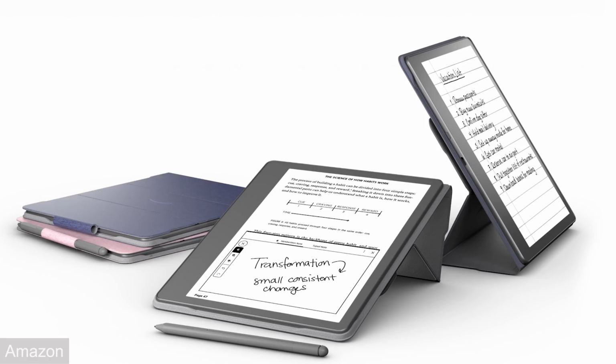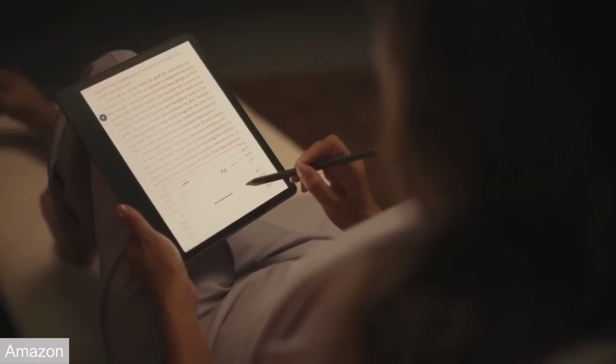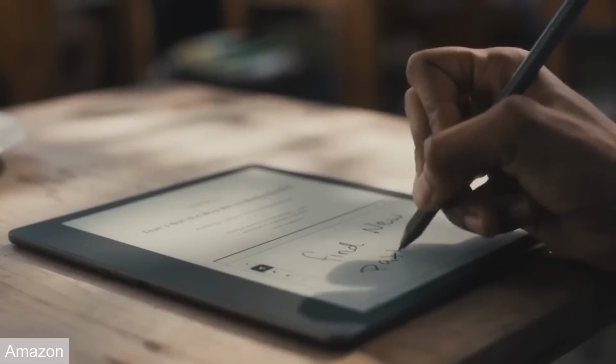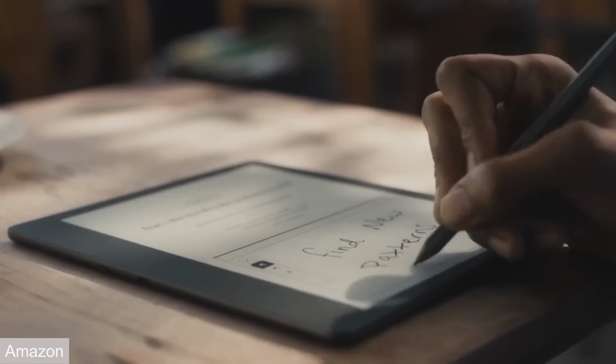This next device is the one I'm most excited about. I think it fills an interesting space like previous versions do. It is the Kindle Scribe. The Kindle Scribe is a Kindle with a 10-inch screen and a pretty good resolution, so you get a good-looking screen. But what's different than other Kindles is that you can write on the screen. You can use the pencil. There are 2 different versions. You have a basic pencil, and then you have a premium pencil.